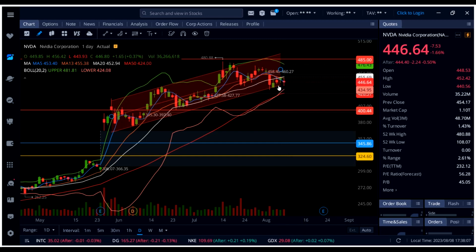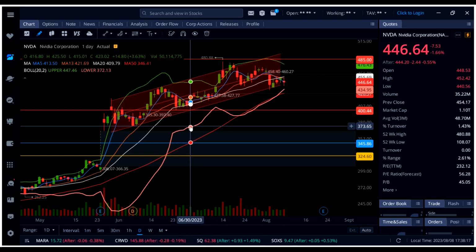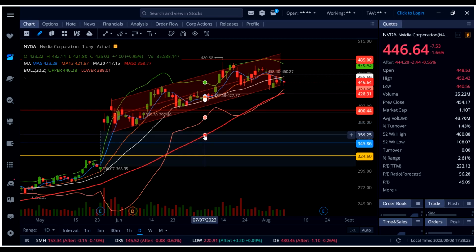Now whenever this thing breaks 440, that is when you need to get out, because this thing will drop, but not too much. And why? Because look at this lower Bollinger Band moving up, now at 435. So even on a significant drop, you're not going to see Nvidia going below 428.31, the red line, 50 SMA. That would be extremely oversold at that moment.